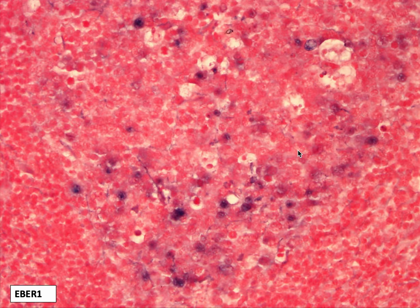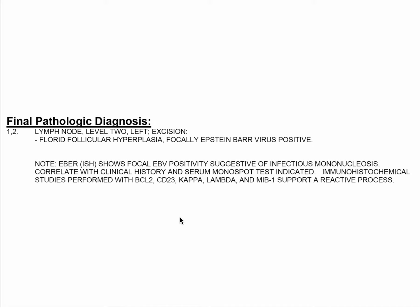This case turned out to be EBV positive, by EBER in situ, which shows this sort of black-blue, it's an RNA probe, it's a nuclear localization. So this turned out to be florid follicular hyperplasia with focal Epstein-Barr virus positivity, and in this setting we suggest a serum monospot test to rule out infectious mononucleosis, and all the other studies, kappa lambda, were also polyclonal. So this is a benign EBV-associated reactive process.